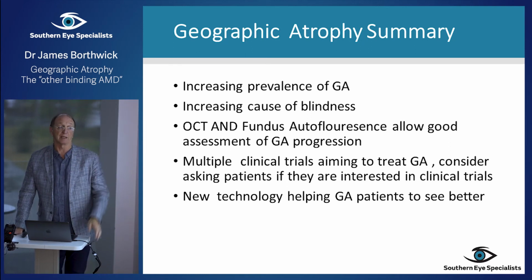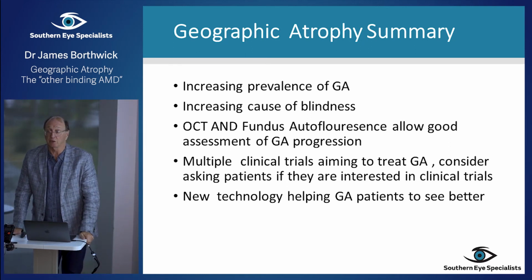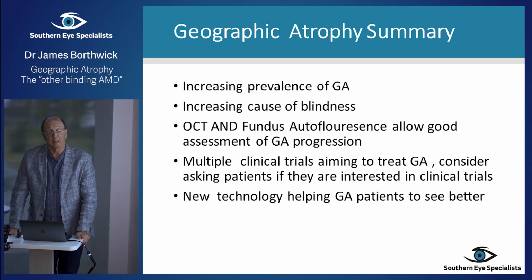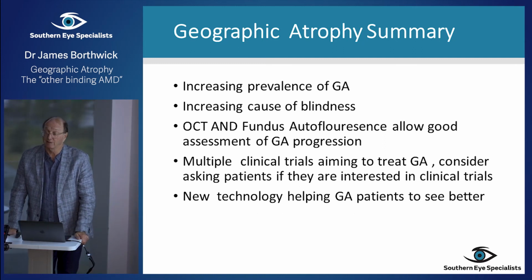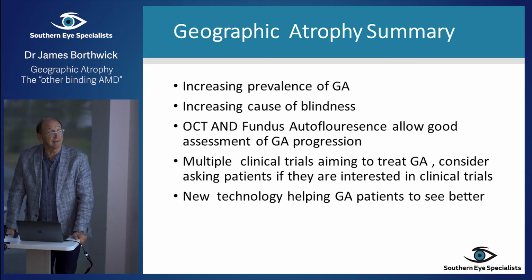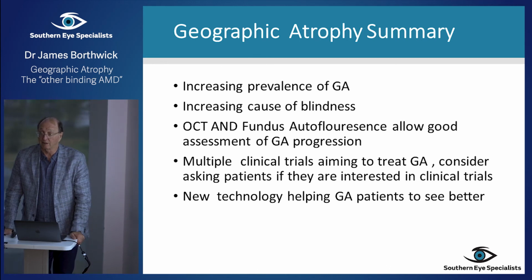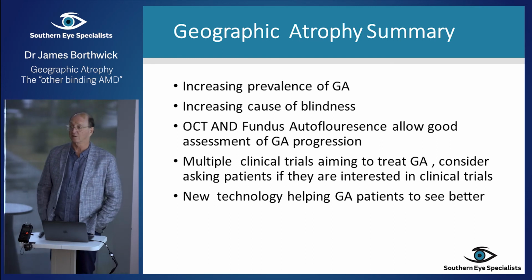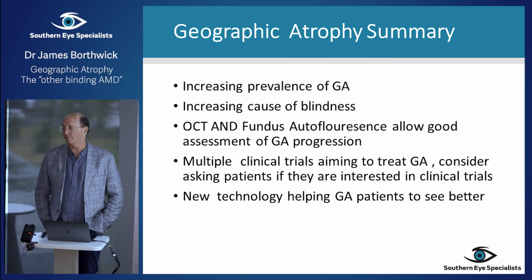I suppose it's going to be what the science says in the end. How good are these treatments? Do they make enough difference that it's going to be worthwhile the cost of actually going into the drug? I would say, based on where we went with neovascular AMD, GA is not going to get treated in the public hospital.